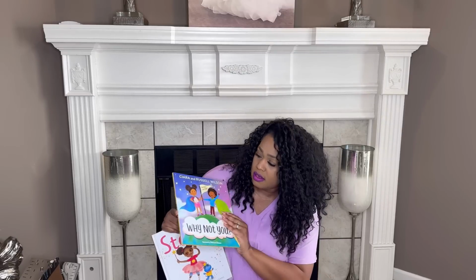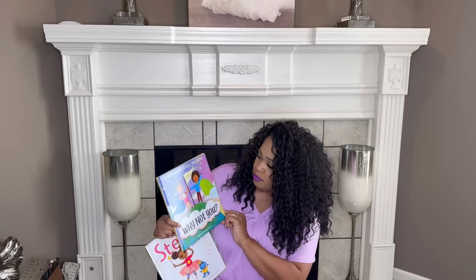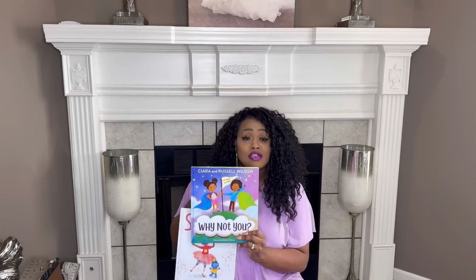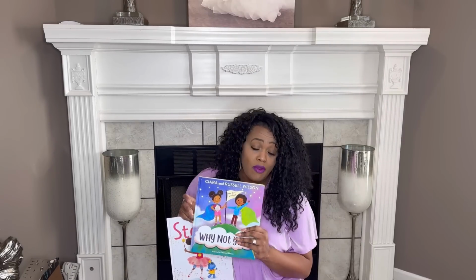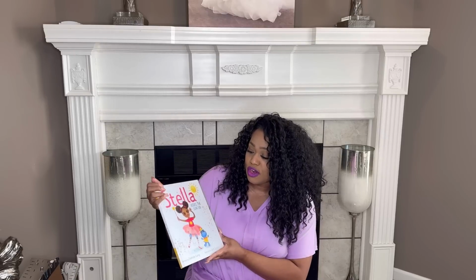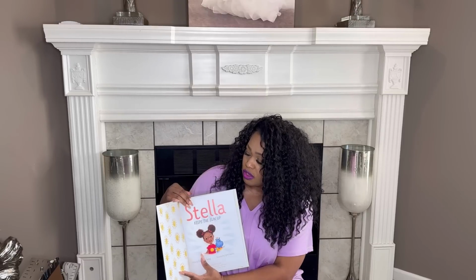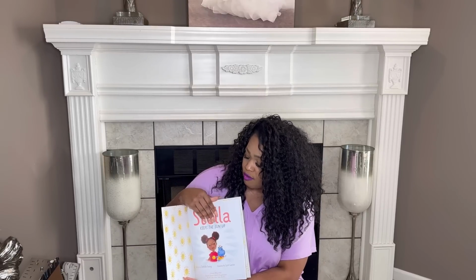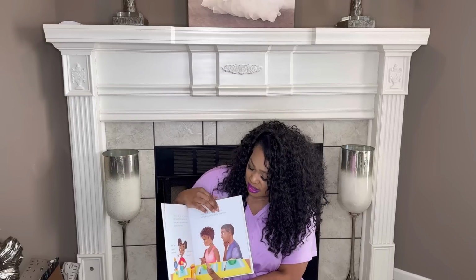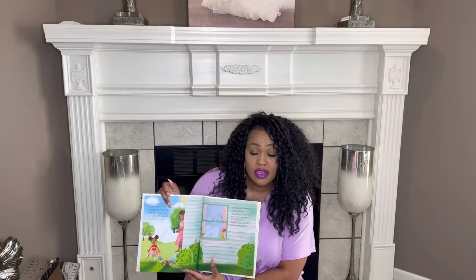I got, what is this one? Sierra and Russell Wilson. Really? Why not you? Okay then. So I got this one. I just saw the brown people and grabbed them. They were $5 apiece. And then this one was Stella. This was the first one I saw, and it just grabbed my heart. So I got that one. And again, they were only $5, you guys, but just really cute little story time books for your little ones. And I just think she is so adorable, and all the illustrations, just representation. So I got that little collection from Kohl's.